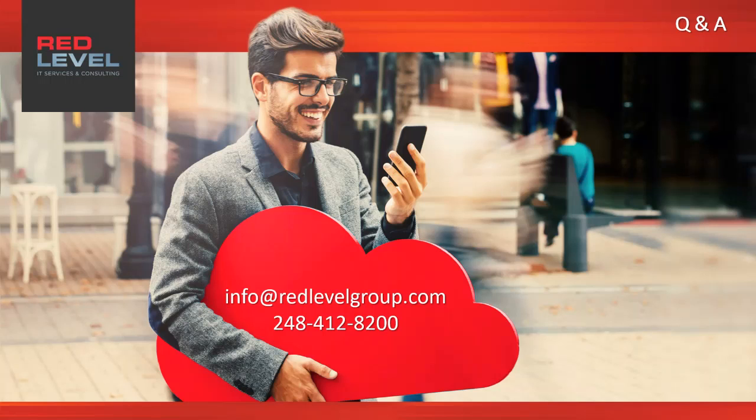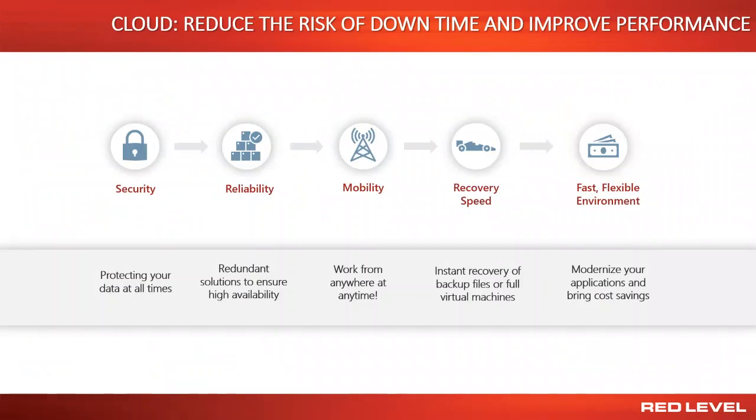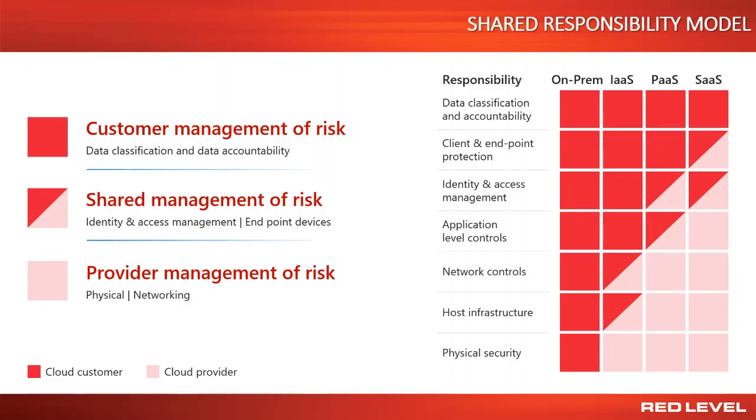Next question. The shared responsibility model. Is there any way to reduce a company's risk or footprint even more? Let me go back to that for a second here. So this shared responsibility model. As you can see, on-prem, all the responsibility is on you. A great thing you can do, absolutely, is what Red Level does. We're a managed service provider, so we can take a look at cloud offerings and your on-premise. We're really good for companies that maybe have limited IT staff or limited experience on how to take full advantage of these features and benefits. But absolutely, give us a call, and we can definitely help shift some of those responsibilities.